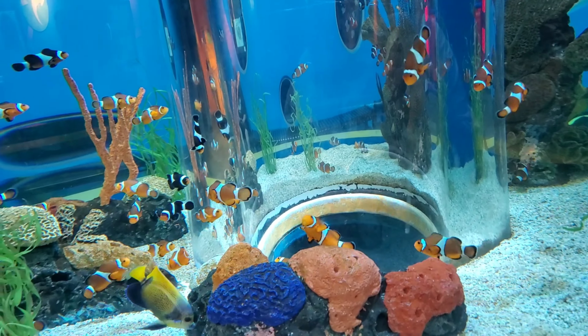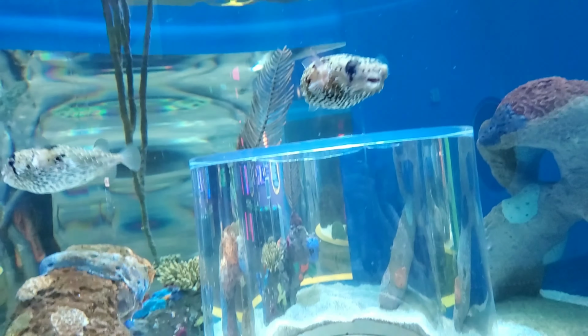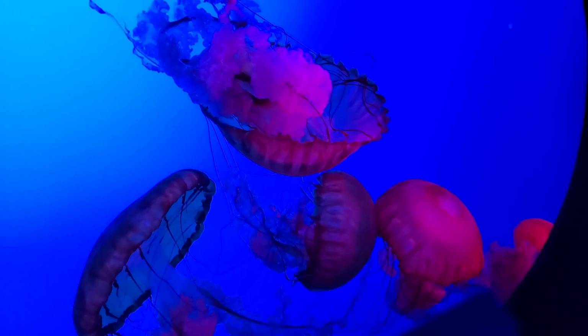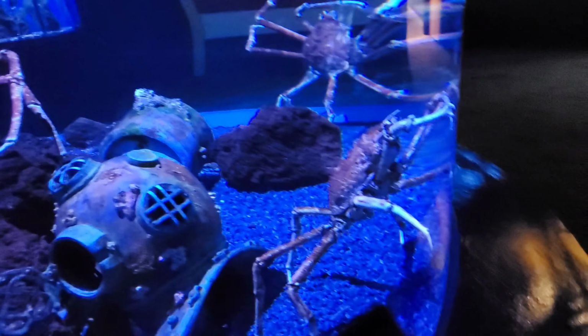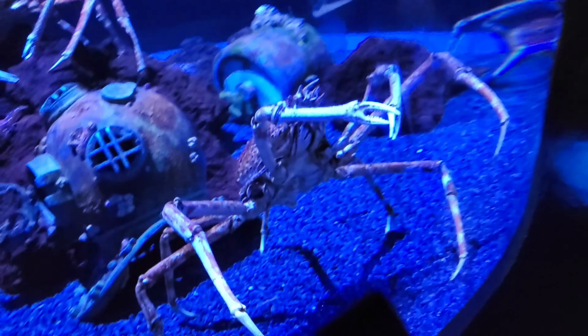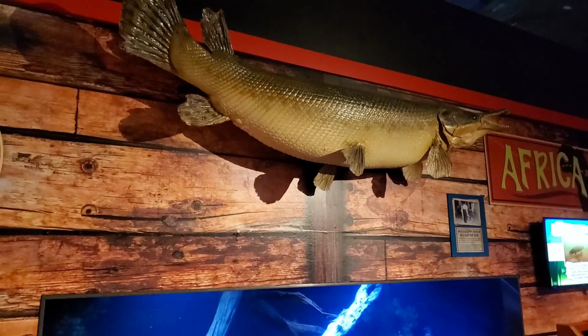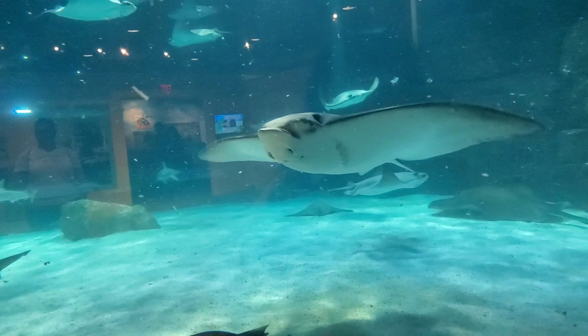Nemo! And these are Mrs. Buff. This guy, that's Mr. Krabs. This one's very big. And look at that one too. And they're sharks too.